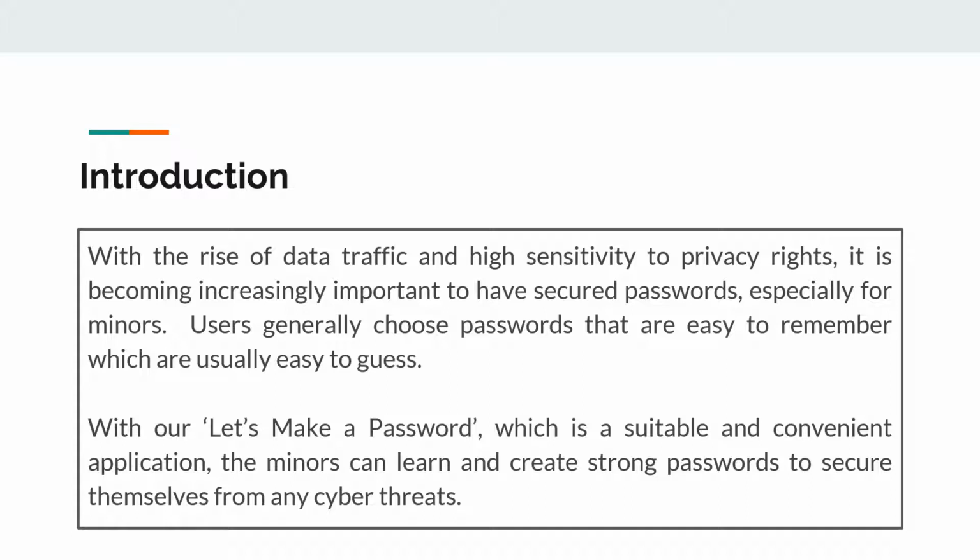With the rise of data traffic and high sensitivity to privacy rights, it is becoming increasingly important to have secure passwords. To avoid any kinds of cyber threats, it would be best to have proactive password checking techniques. Cyber threats are becoming an alarming problem, especially in case of minors who do not understand the importance of passwords and become victims of security issues.